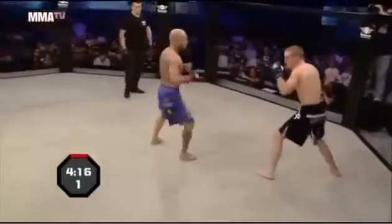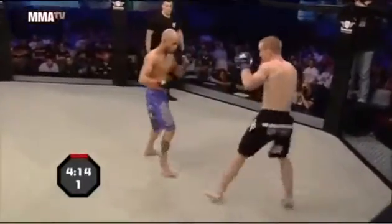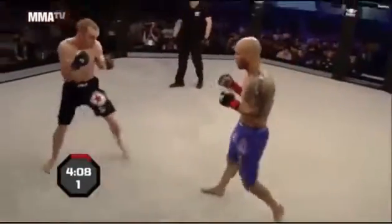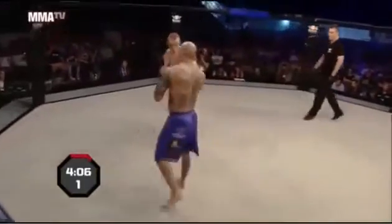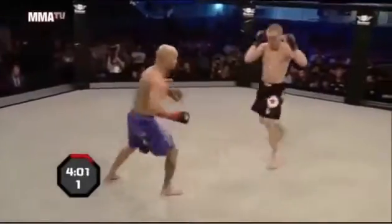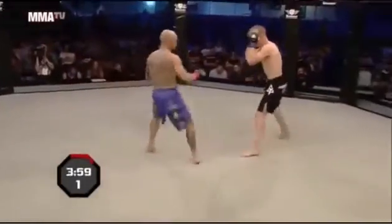Binda has that odd hand position, kind of waves that right hand out there, fires that left hand when he feels it. I do like the way he shuffles inside. He doesn't let his hips get ahead of his feet. He keeps his hips very centered between his feet as he shuffles inside to get through Baneschi's reach. Big low kicks traded from both men.